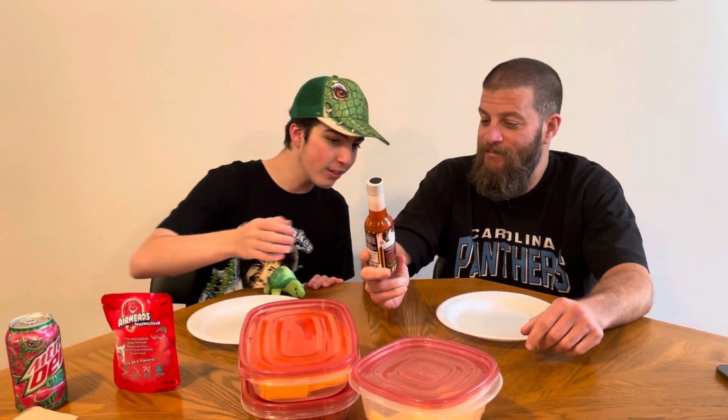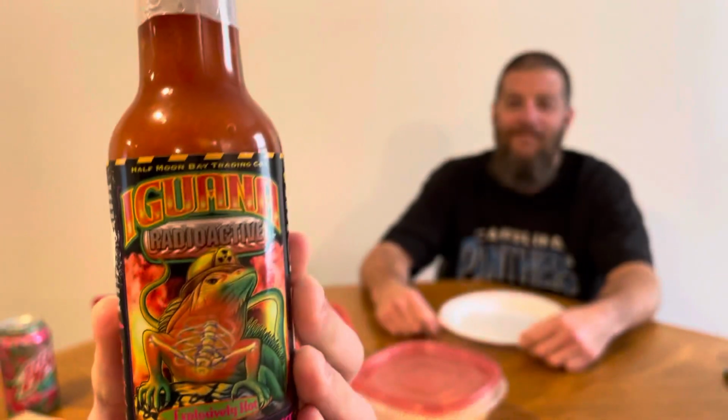Hello humans and pets. Today we're going to be trying some Iguana Radioactive Ghost Pepper Sauce. No, Atomic Pepper Sauce. There's 32% habanero in here. This thing's gonna be spicy, hopefully. This was another donation. I've heard of this name.